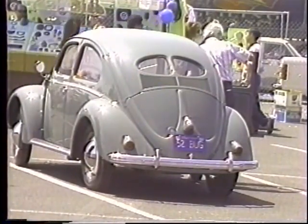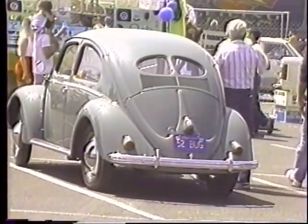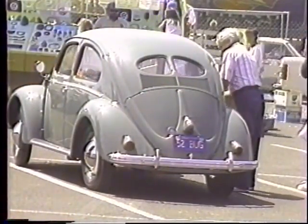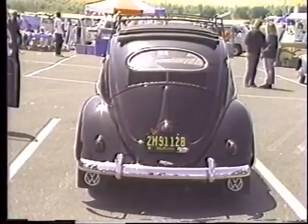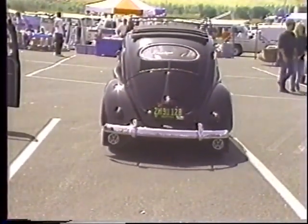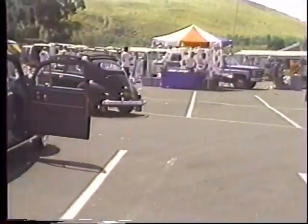We've seen this 52 Bug earlier in the video, but it's definitely worth a second look. There aren't many nicer than this one. What color is that, Steve? Sort of an olive green? Yeah, I think so, somewhere in that area. This oval window sure is nice. Look at the height of the roof rack. That's the kind they use to clear the sunroof.